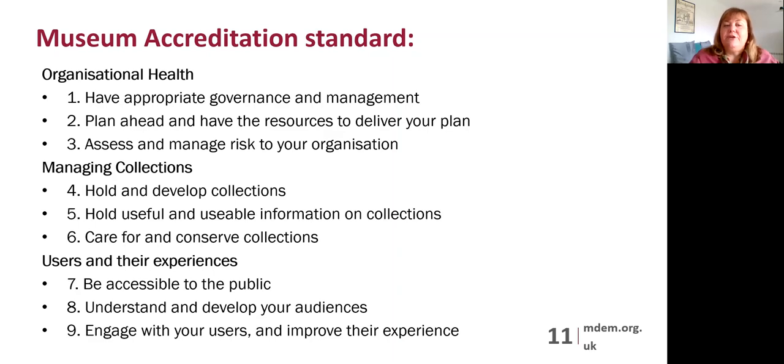In the third area, users and their experiences, we have at number seven, museums being accessible to the public, so ensuring that you have all that's needed for accessibility across the board. Section eight is understanding and developing your audiences, so knowing who your current audience is and who your new and developing audiences might be and helping you to do that. And section nine is how you engage with your users and visitors and improving their experience. So those are the nine areas that the standard covers.